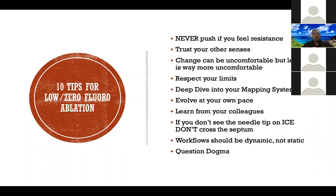So I'd say for some people that are used to doing things a certain way, it's really hard to change. Maybe you've been doing ablation with fluoro for many, many years, and it's uncomfortable. I would say change is uncomfortable, but lead is way more uncomfortable. So the incentive to change is really there. I think respecting your limits is really important. Everybody's different. I met people that said they were able to jump from fluoro to no fluoro in 5 cases. That definitely wasn't me. This journey took me probably over a year and a half to really feel comfortable with it. So there's a fine line between pushing too far and not getting too comfortable.